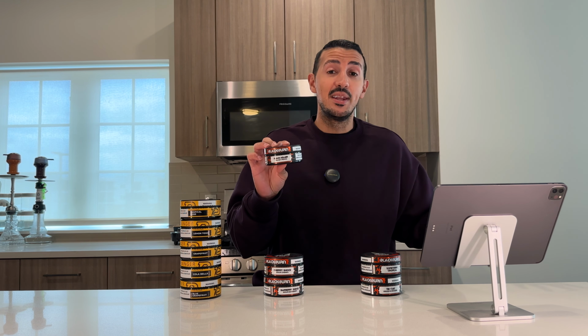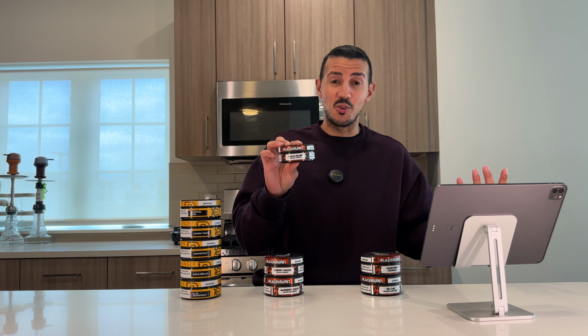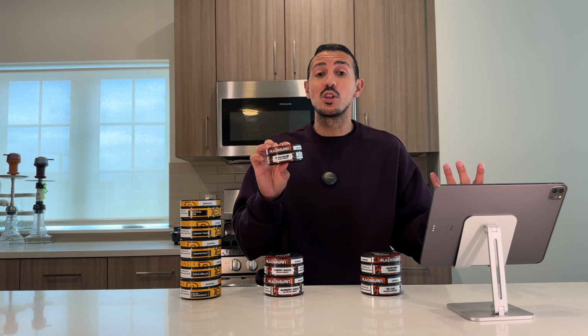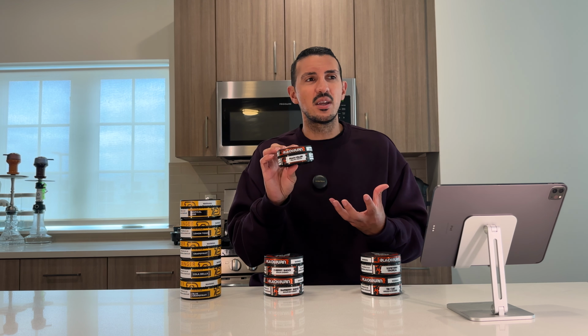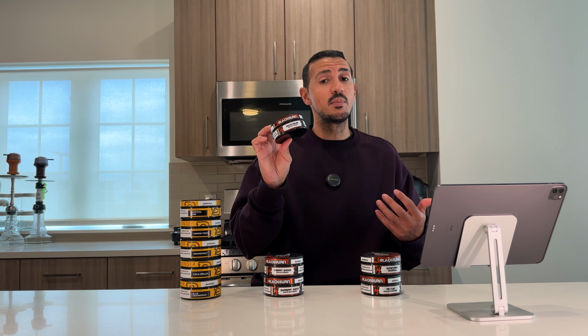This is one that I didn't mind smoking by itself. I would not smoke it by itself again, because that's my personal preference. But if you are somebody that likes peach, this is a really good representation of peach. I think they hit the nail on the head with the peach. There's also a citrus element there that I feel enhances the peach. So highly recommend Peach Killer if you're somebody that likes peach.